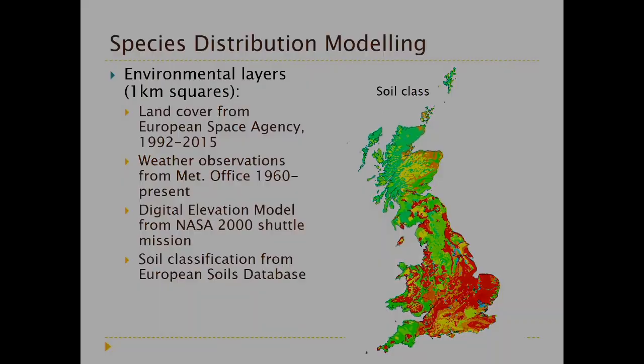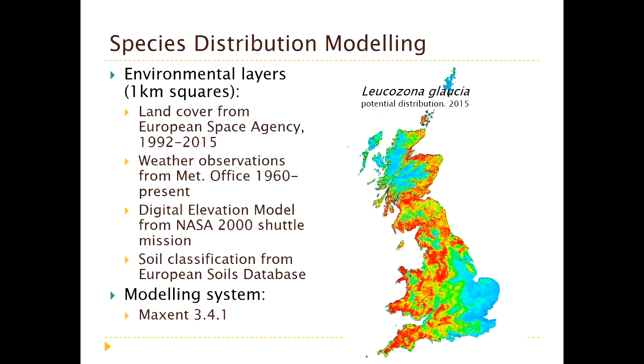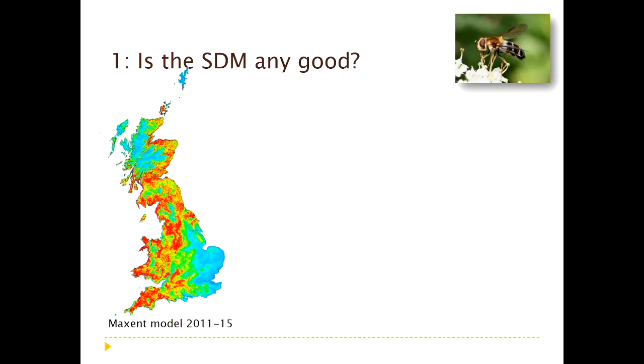And the map modelling system I've been using mostly is a system called MaxEnt, Maximum Entropy Modelling. So this is then a MaxEnt model of a particular species showing some measure of the likelihood occurrence of that species in 1 kilometre squares, where red is high and blue is low. Looks really pretty and great for illustrating papers and that sort of thing. They have a great wow factor.